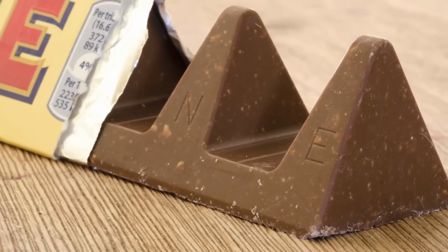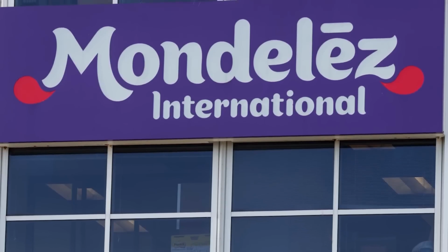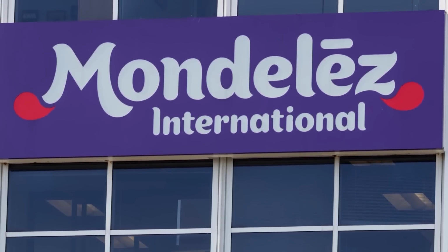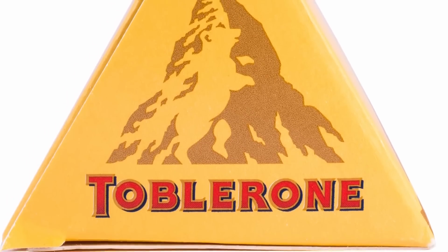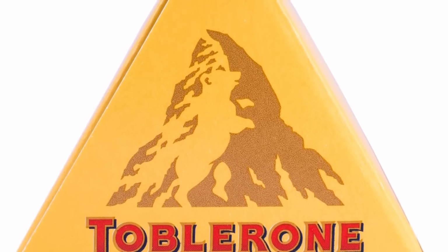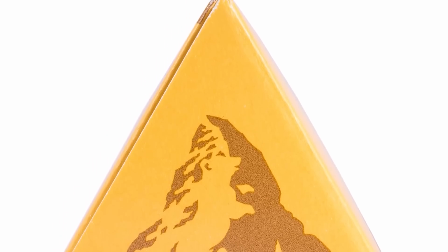Much like Cadbury's size shenanigans, the change was blamed on rising ingredient prices. Luckily, Mondelez took the outcry from fans to heart, and the skinnier Toblerones only lasted 2 years. The bar returned to its bulkier shape in 2018, and a Mondelez representative acknowledged that the skinnier Toblerone may have been a mistake after all.